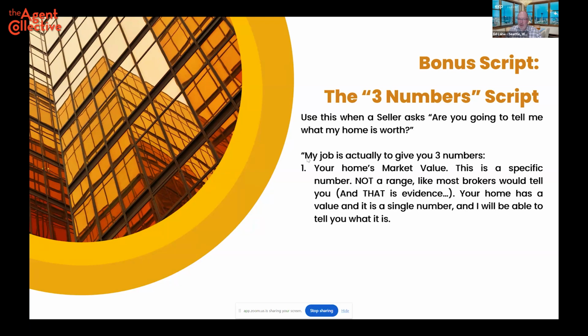Your home has a value and it's a single number, and I will be able to tell you what it is. Now, I know that conviction might give some of you pause, right? Or scare the crap out of you, right? But that's a skill that you got to work on, and I'll help you. If we want to do CMAs and valuations for one of these weeks, we absolutely will. There is an art and a science to doing market analyses, and I can teach you guys exactly how to do that so that you're able to say these words with conviction, right?